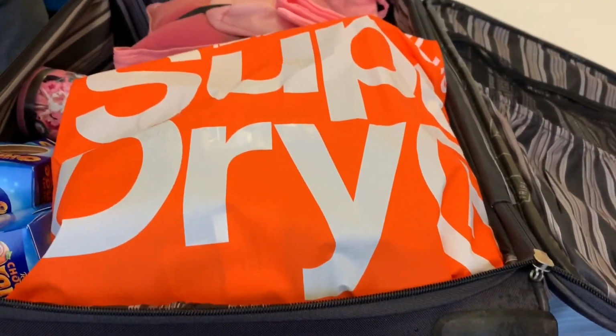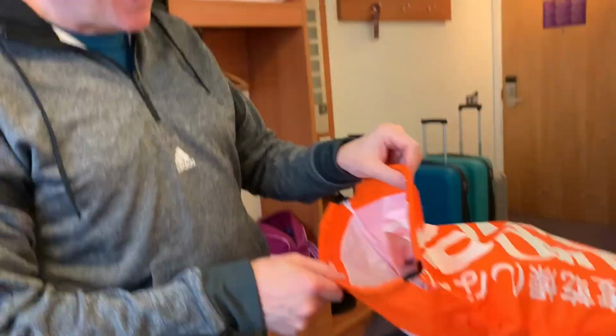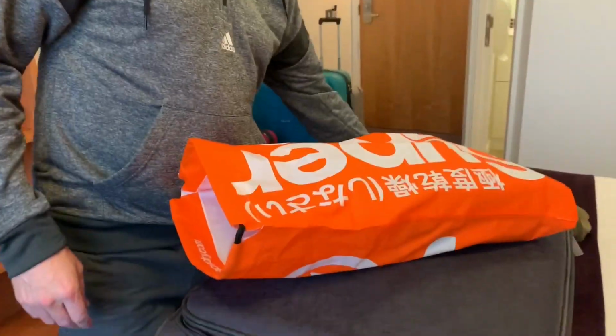Take my hat off. Right then, my love. Yes. I made up a treat bag for us. For pre-travel day, travel day, and for eating while we're over there. So now is the grand unveiling, because Pete has no idea what's in this. It's a goody bag. A mystery. It's the super dry bag. Wow, really heavy. It is very heavy. Right. Have a look. First thing out is maple and bacon flavour festive pretzels. Ooh. Just so moreish though. Once you pop, you can't stop. Absolutely. What else we got? It's like a Christmas stocking of food.